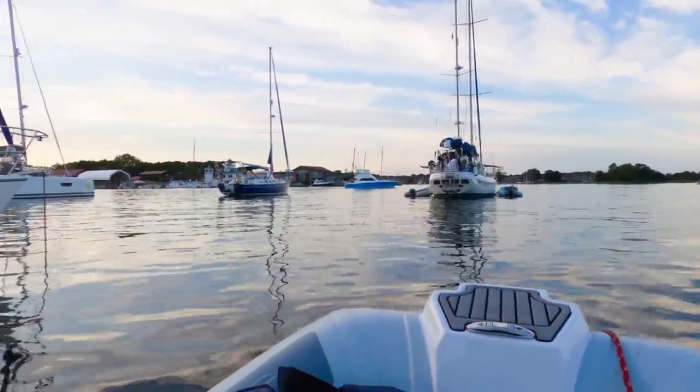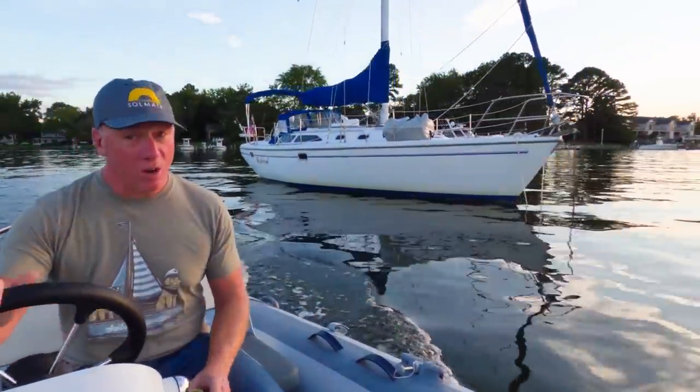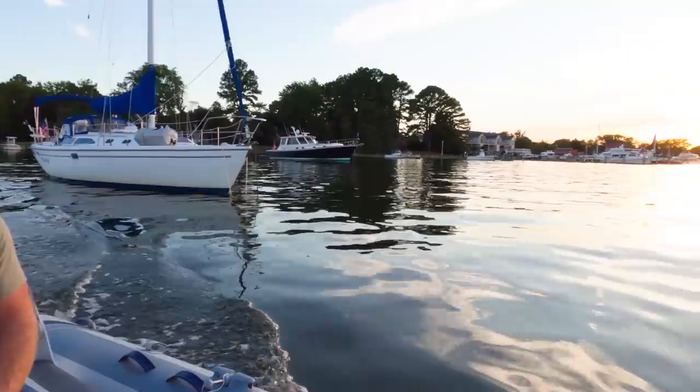Using Bobby's tender and chauffeur, all the way to the party boat.